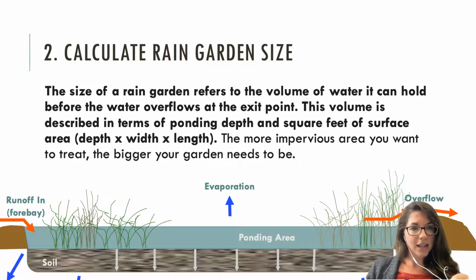So let's see. I don't think I'm going to go too far into this today because I know we're going to get into this a little bit more tomorrow, but you do want to make sure that you're calculating your rain garden size to be large enough to treat that surface area. So we can think about your rain garden needing to be a certain size to treat the combined surface area runoff. So the volume is described in terms of the ponding depth, which I think Naomi and Caitlin mentioned, and you can see here, that's basically the amount of depth from the very bottom of your rain garden to the overflow area.